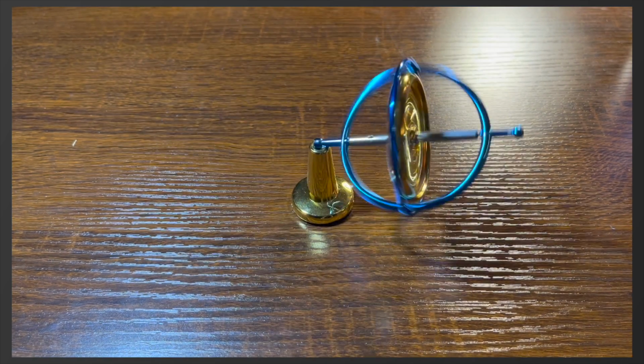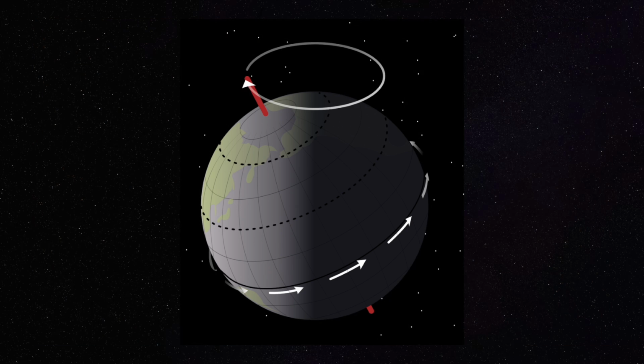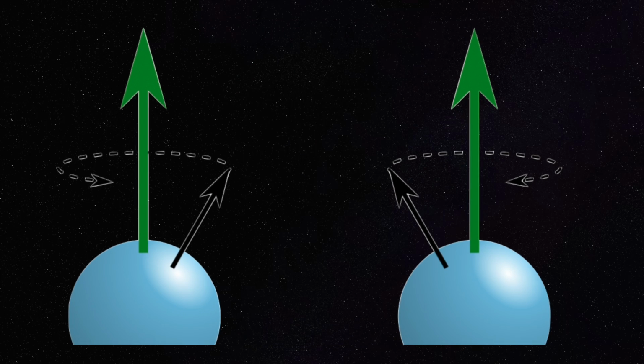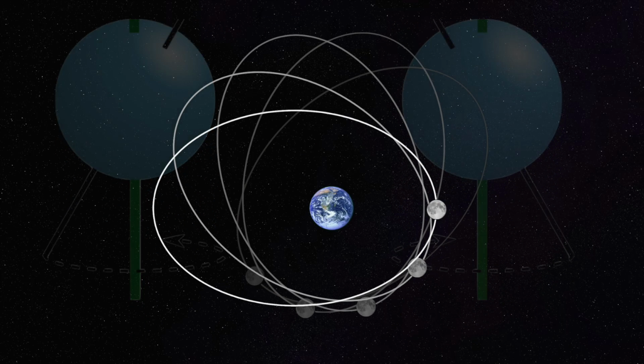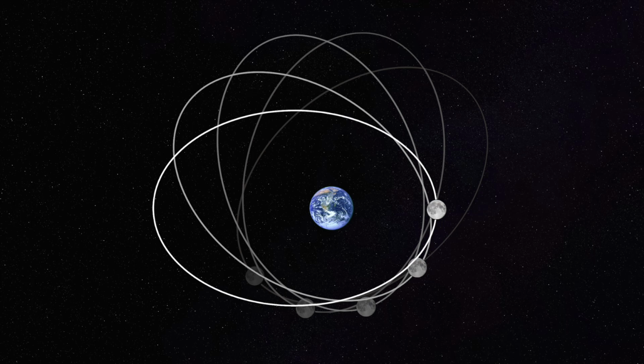Precession pops up all over the place. The Earth exhibits axial precession over the course of about 26,000 years. It occurs in electromagnetism. One of my favorite examples is apsidal precession, where orbits follow these interesting flower petal shapes over time. This is mostly caused by external gravitational influences. In the solar system, a big factor is the massive planet Jupiter.